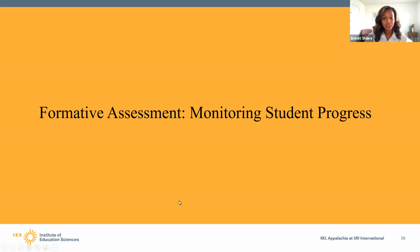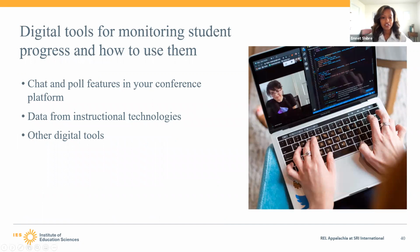And let's begin by talking about monitoring student progress. To support your use of formative assessment, it makes sense to begin with the digital tools you already have at hand. We are going to be talking about 3 different types of tools. If you were teaching remotely, we know that you are already probably very familiar with using the chat and poll features to check on student learning. So in this section, we will spend a little time talking about selecting just the right questions to ask to efficiently collect information about what your students know and can do.